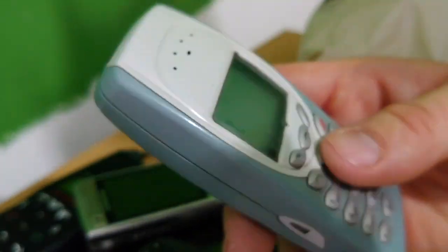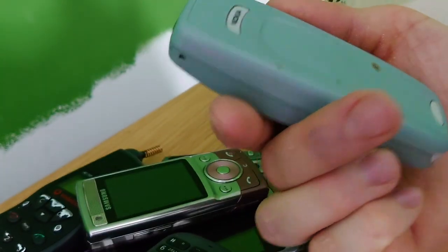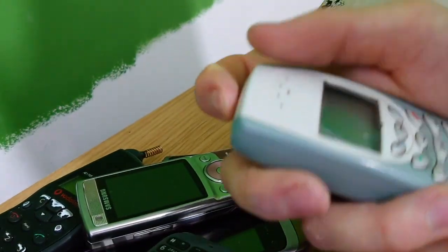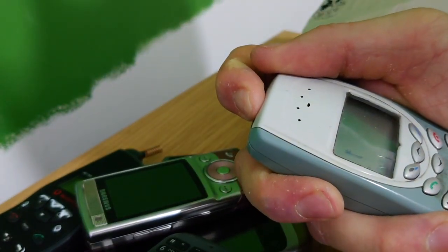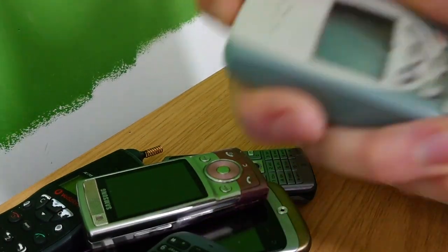I was hoping for, but oh yeah, that's bugged. That's fucked. This is the 3410, which was a slight upgrade to the 3310. I bet this is the only one that turns on. I am completely wrong.